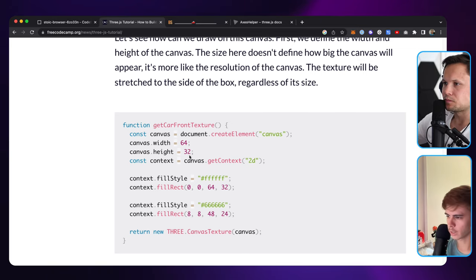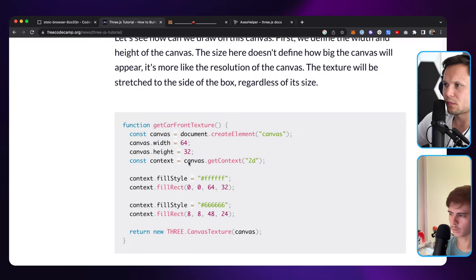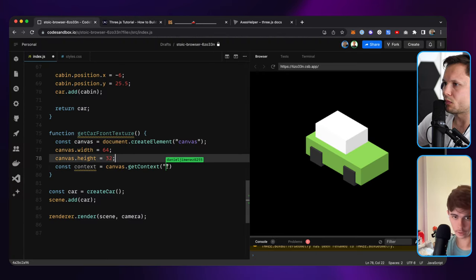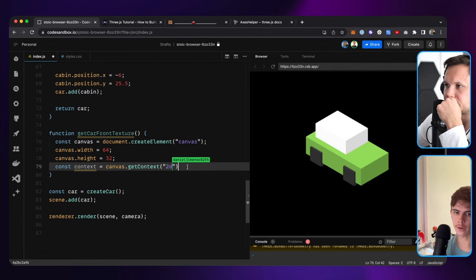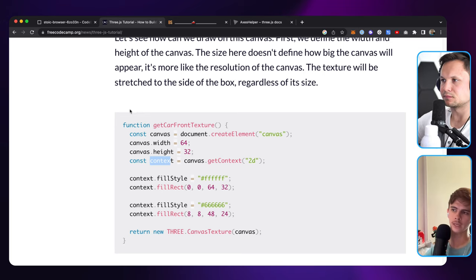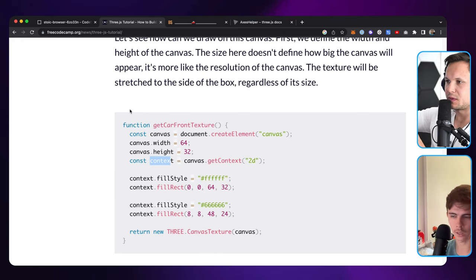Okay, so we got to give it a height. We're defining the basic canvas. Height is 32, width is 64. Context: we're defining how we want to interact with the canvas, whether in a 2D environment or a 3D environment. I think that's how three.js works. It uses a 3D context under the hood, but we're using 2D in this situation because a texture is just a flat image. It's not a 3D thing, so it makes sense why they're using a 2D context.